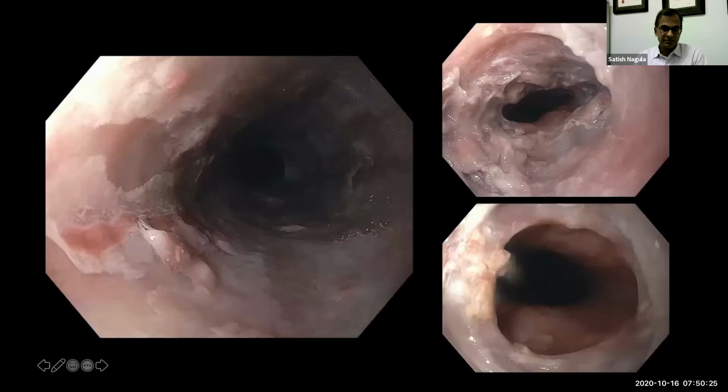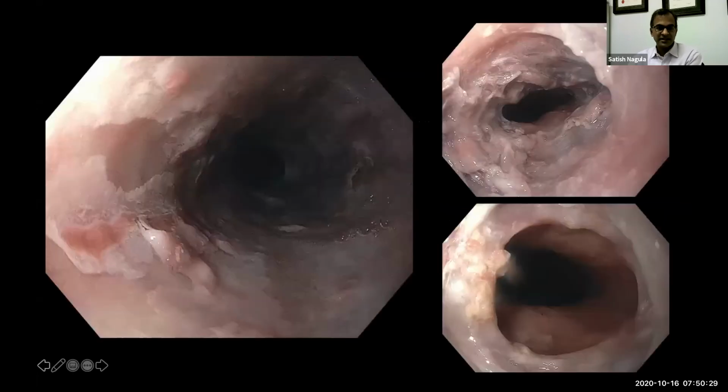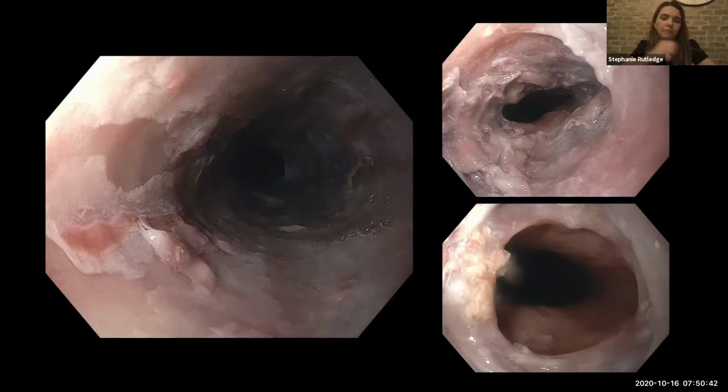Certainly not unreasonable to empirically treat for Candida. There's little downside to that, and it's so common. Is there a sampling error here? And then you can repeat your scope and see what happens after it clears. Other comments from the audience?